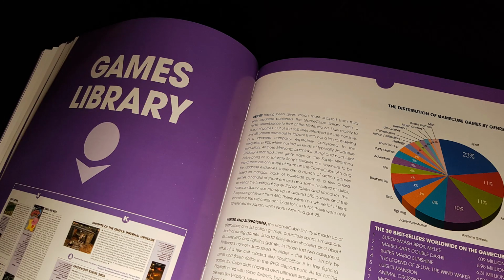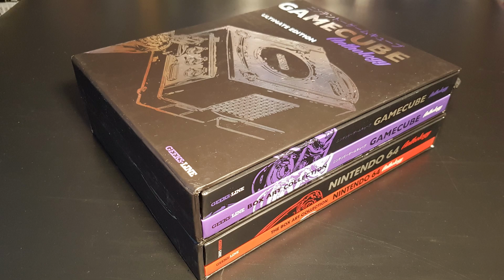The bulk of this book is, of course, the reviews of every single GameCube game. There are 647 games here across all regions. As mentioned at the start of this section, unlike the Nintendo 64 with its heavy reliance on Western developers, the GameCube managed to get much more Japanese support. Yet despite that, only 281 of these games were released in Japan, whereas North Americans got almost twice as many, at about 550. In any case, there are still far more GameCube games than Nintendo 64 games, but the book is about the same size as the Nintendo 64 Anthology.